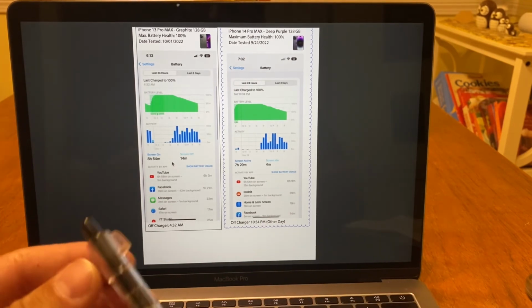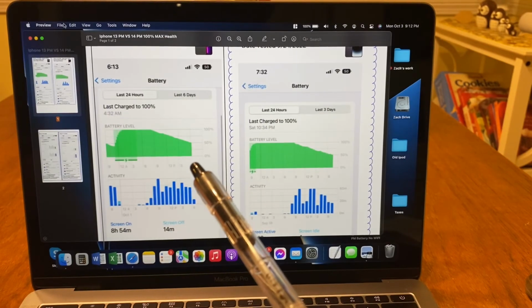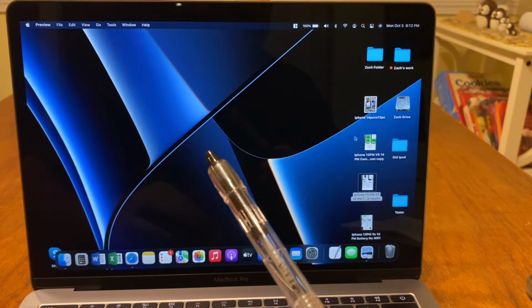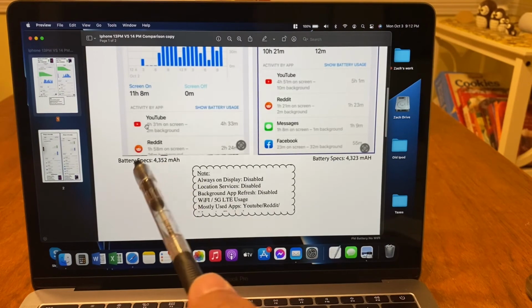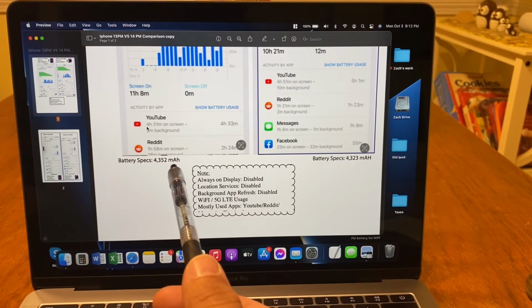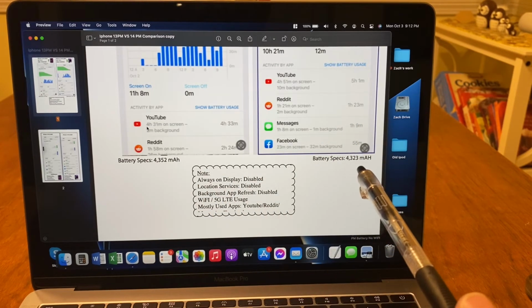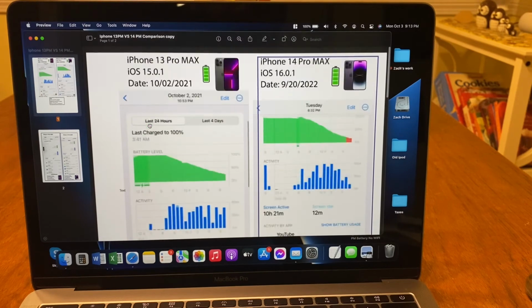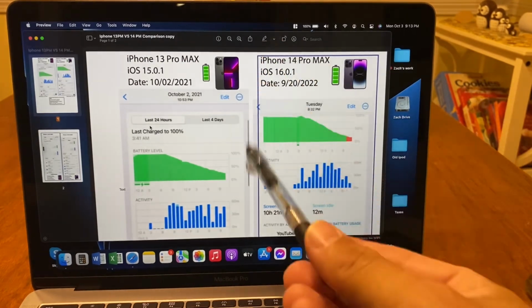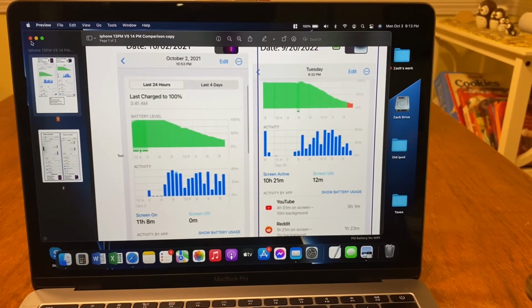So I just wanted to point that out, and I wanted to point out that the 13 Pro Max actually has a bigger milliamp hour battery compared to the 14 Pro Max. Let's see if we can find that. Yeah, and here I had 4,352 milliamp hour battery on the 13 Pro Max, and the battery spec on the 14 Pro Max was 4323. So they actually put a smaller battery size into the 14 Pro Max, interestingly. I don't like that. And this was when my iPhone was at 95% max health, so this doesn't really pertain.